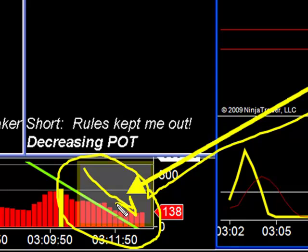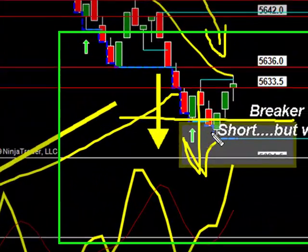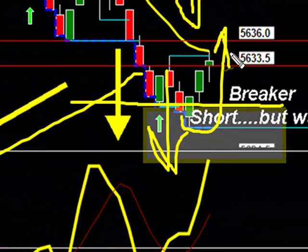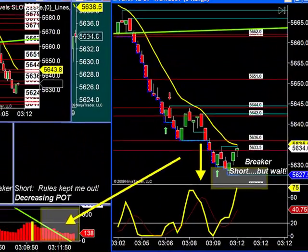Now, of course, with decreasing pace of a tape, that tells me that this breaker short probably will end up reversing against us. And as you can see here, guys, it certainly does. Rather than going down, price, of course, then reverses back against us. Momentum points to the upside, and price reverses. So a great example there, guys, right? Great example of how the pace of a tape can be used to identify short-term market sentiment.